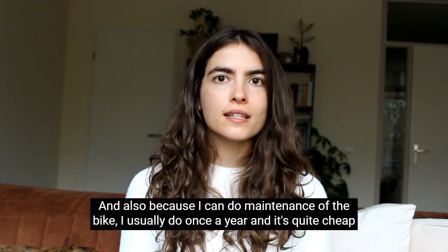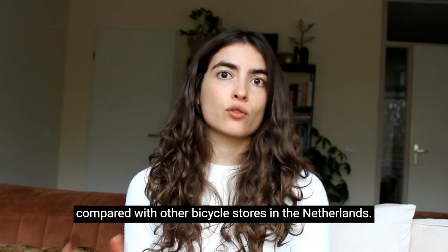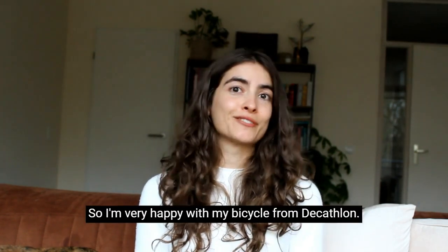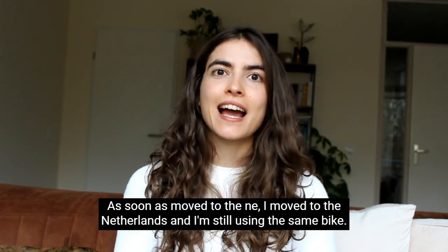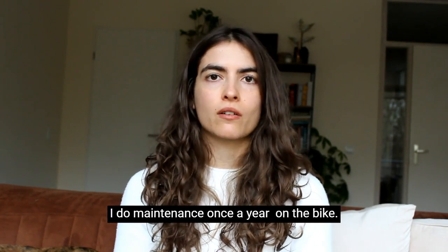I usually do it once a year and it's quite cheap compared with other bicycle stores in the Netherlands. So I'm very happy with my bicycle from Decathlon. I bought it in December 2018 as soon as I moved to the Netherlands, and I'm still using the same bike. I do maintenance once a year on the bike.